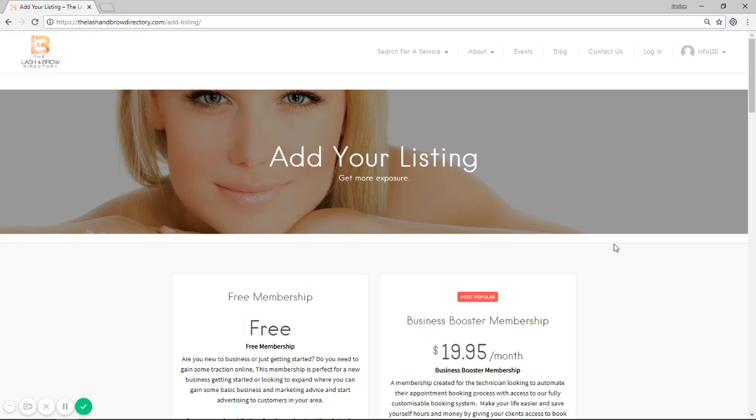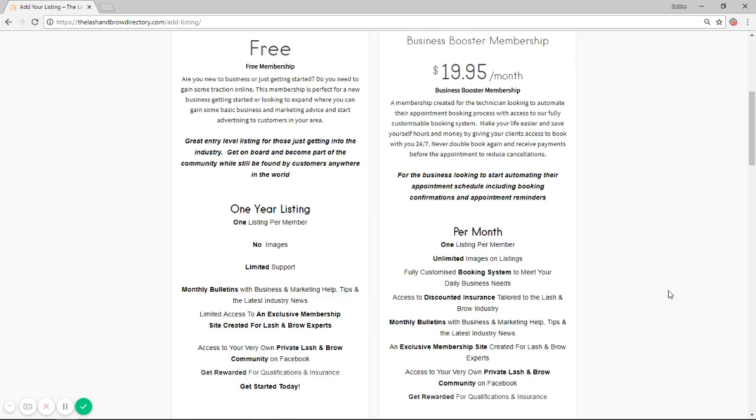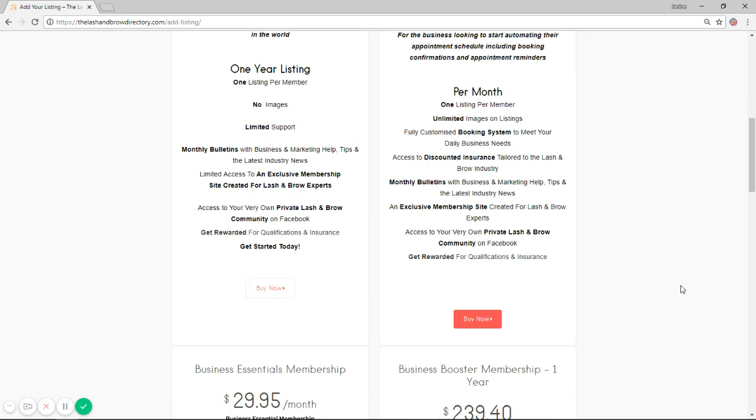But we also have our boosted business membership, which allows you to have access to the booking system along with a few other extra special things. You can check that out on this page here. And we can also send you some more information about it as well. But that also will give you access to the booking system, which we're very super happy to have on board at the Lash and Brow Directory.